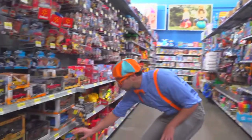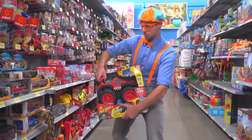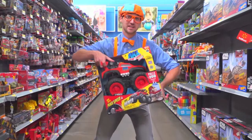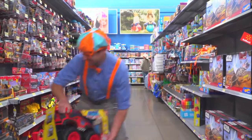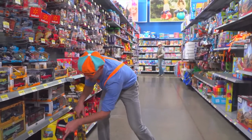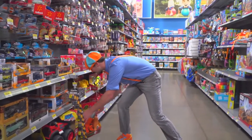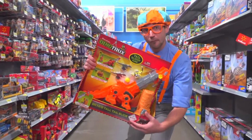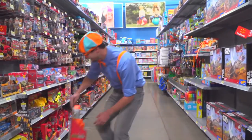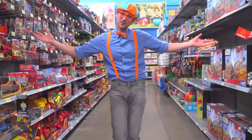Whoa! A really big monster truck again! This monster truck is the color red. Wow. Okay, I think we have seen enough toys. Wait a second. We can't forget about this bright orange toy. Ooh. Orange. Okay, now I think we're good to go on the toy store.